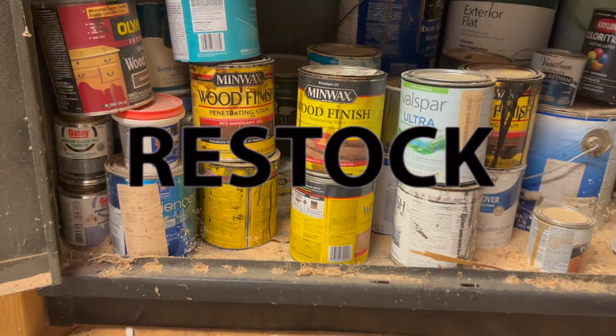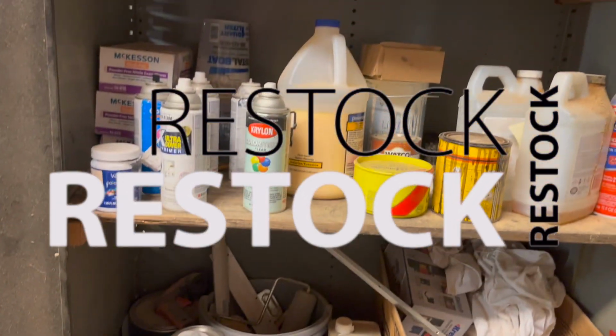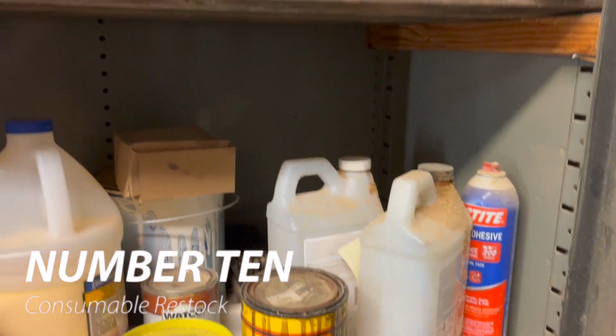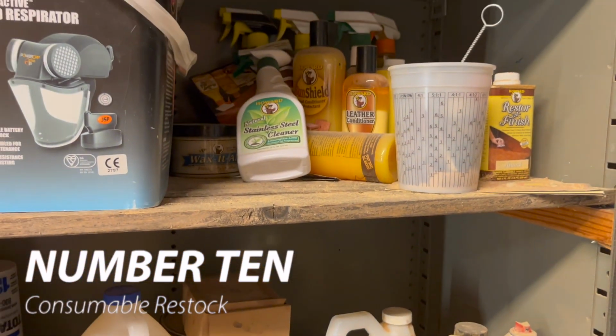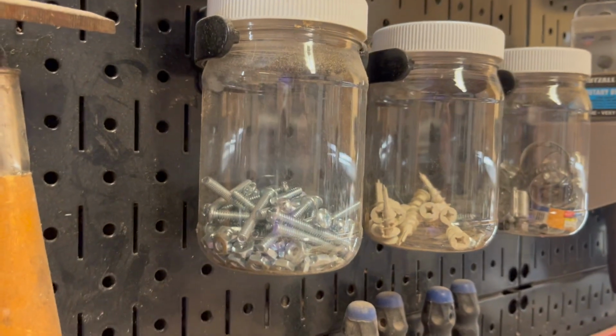For item number 10, the last item on the list, this is the safest pick that you could possibly have. You should help that person in your life restock. Every woodworker or power tool user has supplies that run out very frequently. I'm talking stains, paints, spray paints, finishes, polys, wood glue, epoxy, any kind of adhesives, waxes, oils, gloves, and it doesn't even have to be finishing supplies.